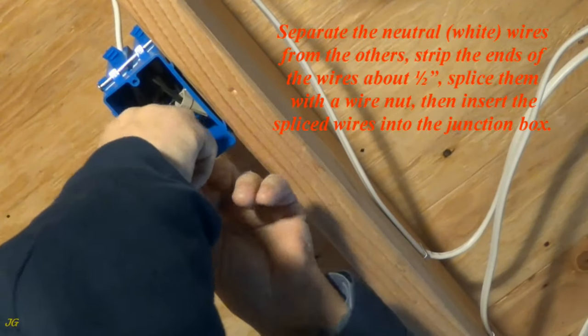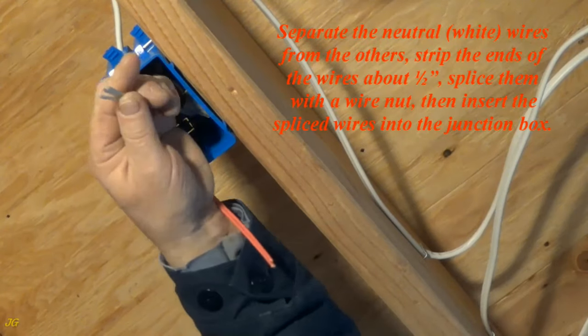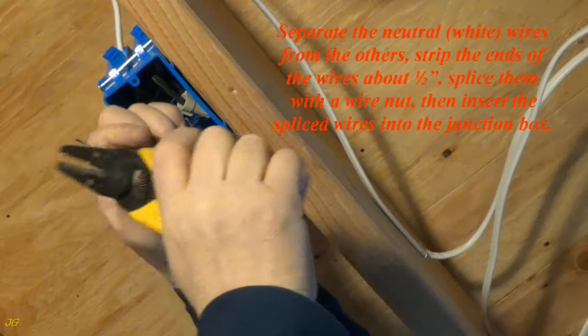Separate the neutral, white, wires from the others. Strip the ends of the wires about 1/2 inch, splice them with a wire nut, then insert the spliced wires into the junction box.